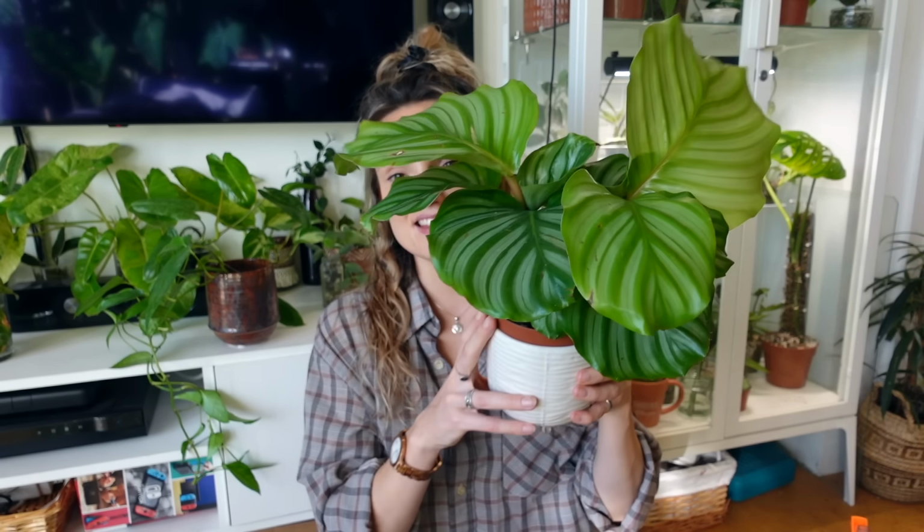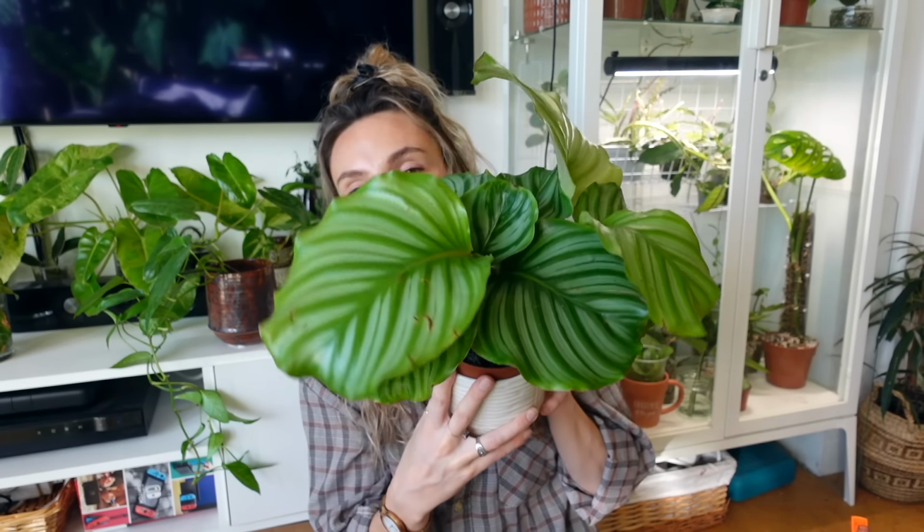So about four or five months ago-ish, I'll put a picture on the screen, but I pretty much completely chopped this plant back. I think she had two leaves and she was looking very sparse and not very happy at all. And I've had her in a bag since then, just creating a nice little microclimate for the plant. And this is what she's currently looking like.